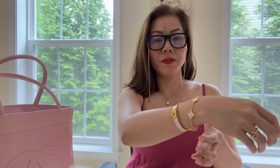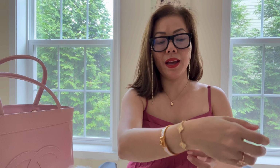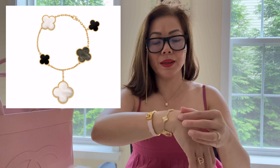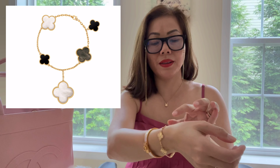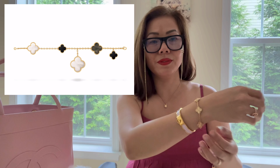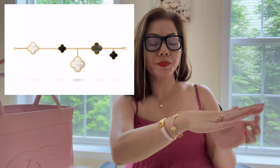So this is the vintage size, which is, in my opinion, already small. And then they have the magic size, which is the size that I like. However, they do not make a five motif bracelet in a magic size. They have bracelets in the magic size which only have one dangling magic motif, and then the other motifs in various sizes, which I didn't like. I don't like the idea of the dangling on my bracelets. I like it clean cut like this for the purpose of stacking.